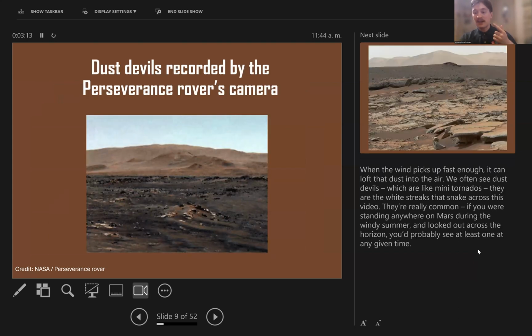When the wind picks up fast enough, it can loft that dust in the air in vortexes. And we often see these, they're called dust devils. They're kind of like mini tornadoes. And they're the white streaks that snake across the landscape in this video from Perseverance. They're really common. I think if you were standing anywhere on Mars during the windy summer and looked out across the horizon, you'd probably see at least one of these dust devils at any given time. So there's definitely an atmosphere.